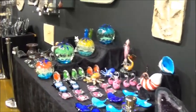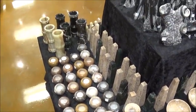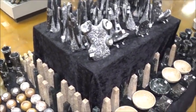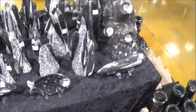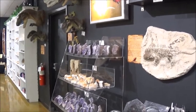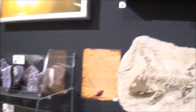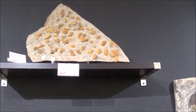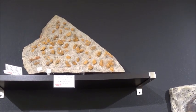They have tons of fossils and figures, glass figures. These are nice. $24.50 for that. Very pretty. I meant to film the gift shop here, just haven't gotten around to it. One reason also, there's just so much stuff here. $500 for that. Look at all those trilobites in that one.